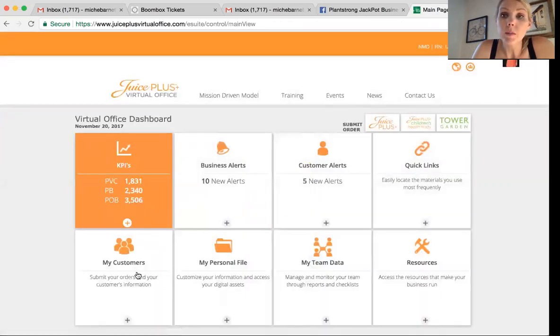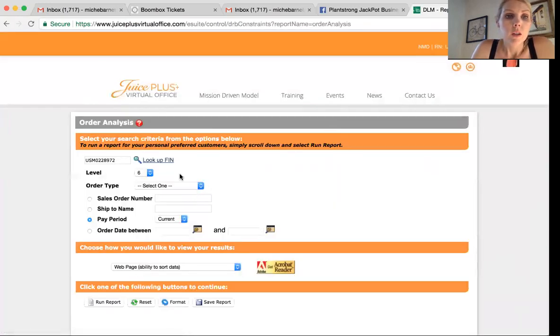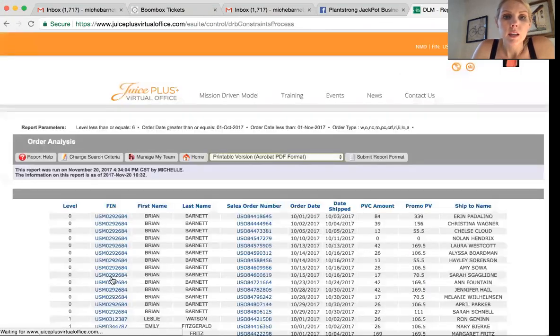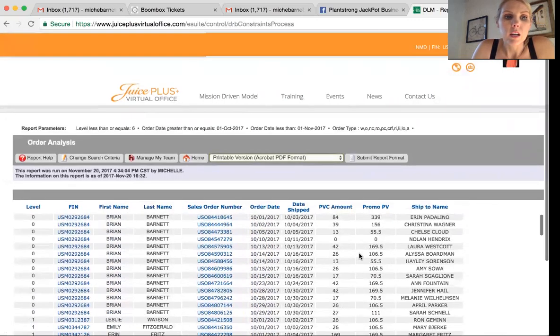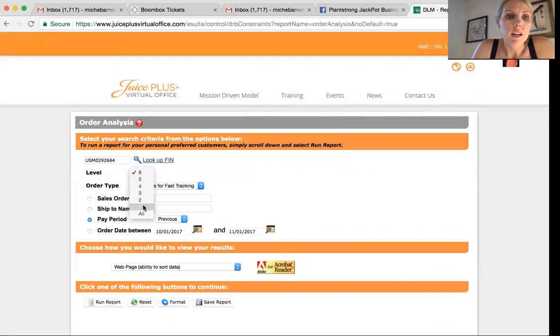You can go to My Customers. You can go to Order Analysis. You look up their FIN. Click on the FIN. And then you're going to click All Types for Fast Tracking in previous month. And then you're going to run the report. And you probably want to do level 1 so it doesn't show all their teammates.